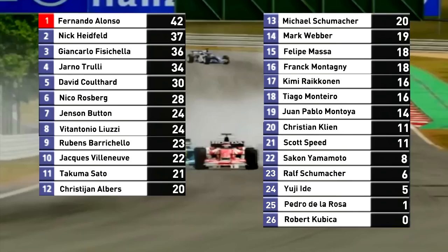But anyway, moving on to the Drivers' Championship, and Fernando Alonso, winning this race by a massive margin, has retaken the lead of the Drivers' Championship. He had a very firm grip on it and then lost it as he was struggling to get points, but finally he's been able to get a good haul of points once again and has overtaken Heidfeld, who didn't score any points this race, and Jarno Trulli, who was just nowhere to be seen. I don't even know what on earth he did for the entire race.